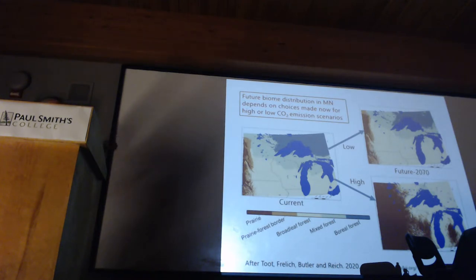Whereas with the high, which is business as usual, or RCP 8.5, whatever you want to call it, the prairie forest border moves off 300 miles to the east, and the boreal leaves the area completely, all three states, and this would apply to New England as well. Pretty much the same situation here, and you see that Minnesota there is 90% the brown color, which is prairie.